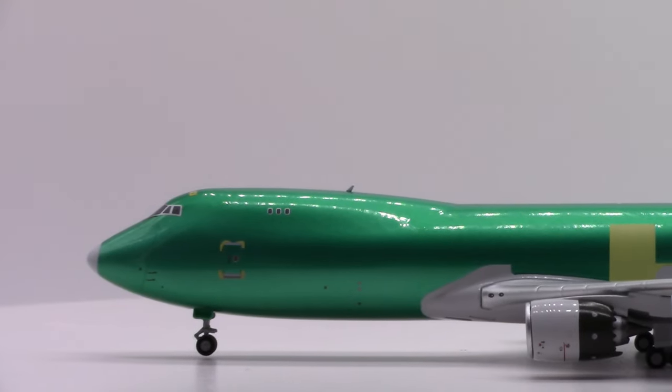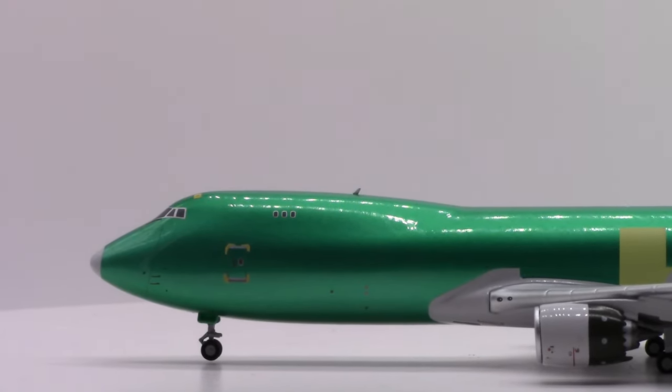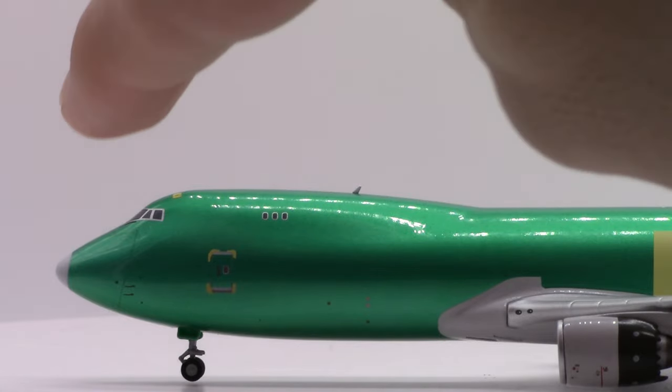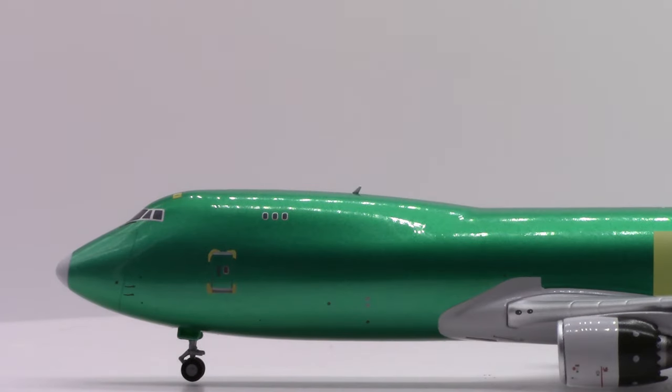Very, very nice. You've got that L1 door, looks good. Details on it look marvelous, really. No distortion, nothing out of the ordinary. Also, we have got some static ports and air data ports here along the nose, just aft of the cargo door. So, pitot tubes right there, very nice.